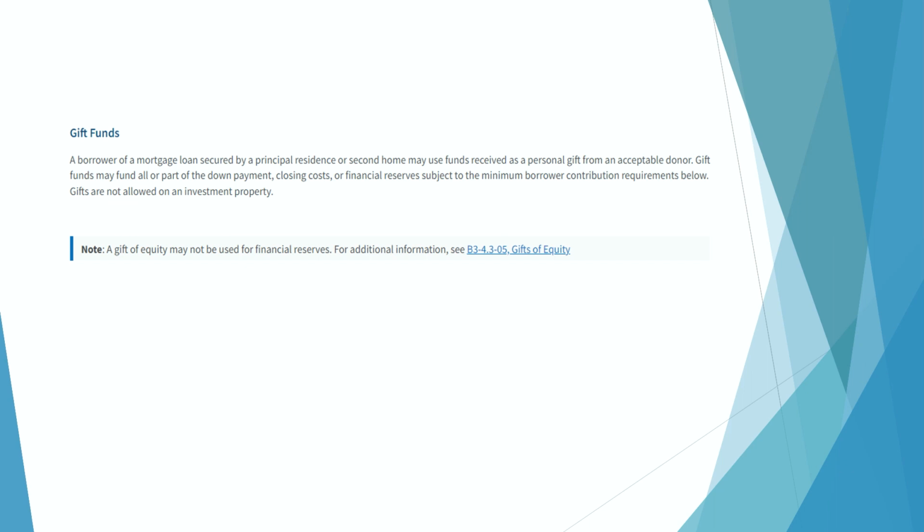Gift funds: a borrower of a mortgage loan secured by a principal residence or second home may use funds received as a personal gift from an acceptable donor. Gift funds may fund all or part of the down payment, closing costs, or financial reserves, subject to the minimum borrower's contribution requirement. Gift funds are not allowed on investment properties. Make sure you guys understand that. There is no time that you can use gift funds for an investment property.